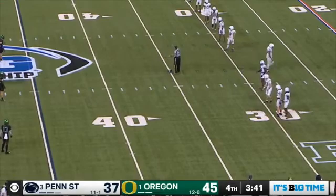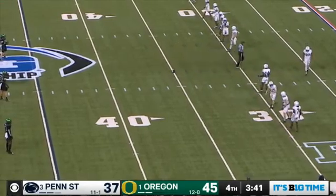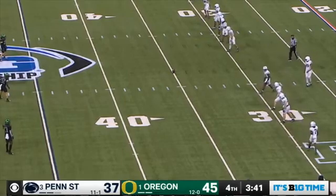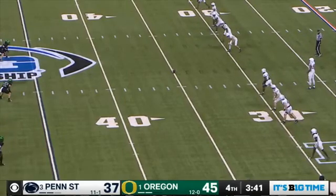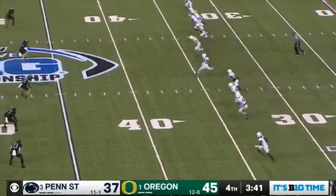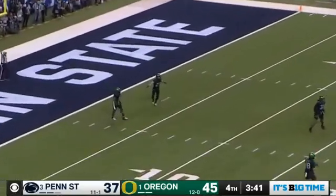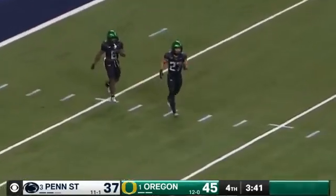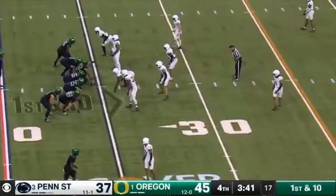Well, Oregon has not come up with their hands team. They're just playing their regular kickoff return team here. So out to the 25 we come again. On offense, you saw Will Stein at the controls.